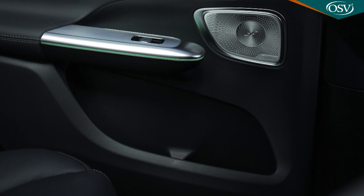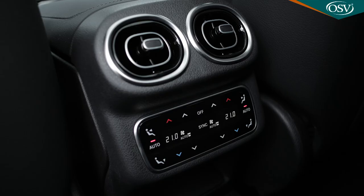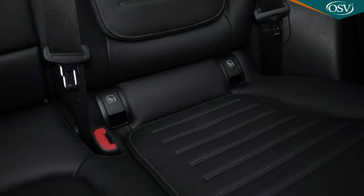You get grab handles with coat hooks and reading lights, plus twin central vents that will be accompanied by this climate control panel if you stretch to a really pricey model with four-zone climate control. If you have to fix child seats, you'll be pleased to find ISOFIX attachments with neat retractable covers.